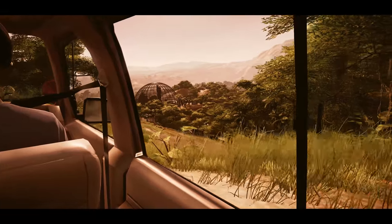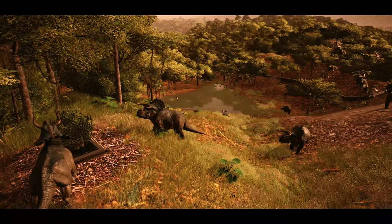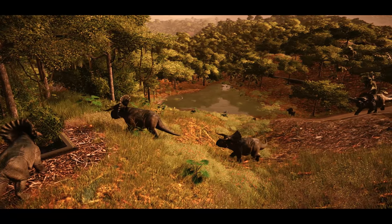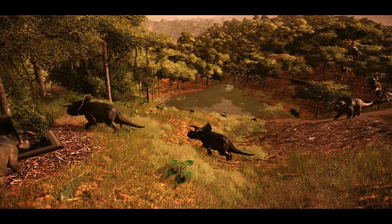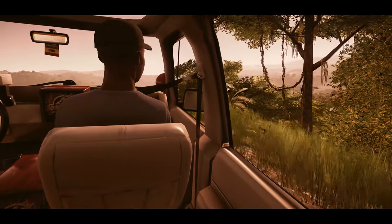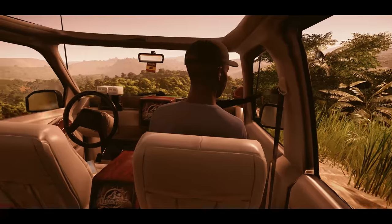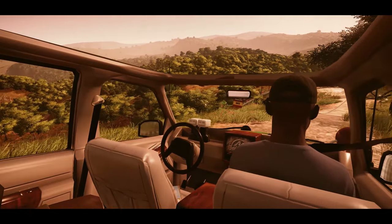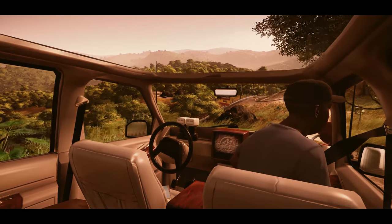Nasuceratops should be visible in this area. But you might also see some Cynoceratops here, a herbivore native to the Cretaceous period and easily recognizable with its horn and curved frill.